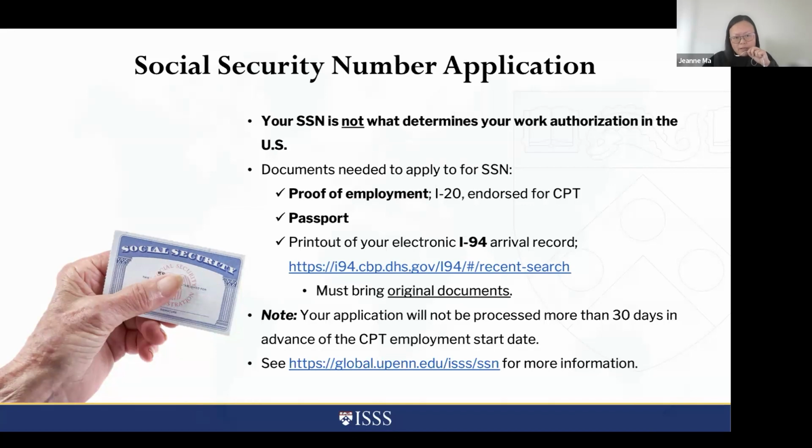And a reminder that if you are applying for a social security number based on this off-campus employment in the summer, you will have to wait until at least 30 days before the start date of the summer internship to apply for an SSN. Otherwise, your application will be rejected, or they will ask you to come back when 30 days is here to apply. And we have more information, including a complete list of things that you will need, on our website, so that you can check for future reference as well.